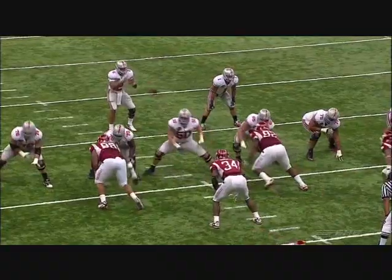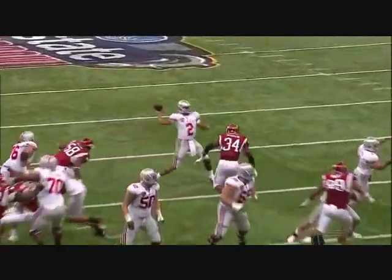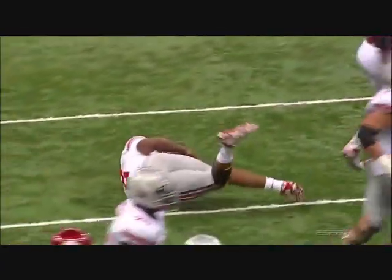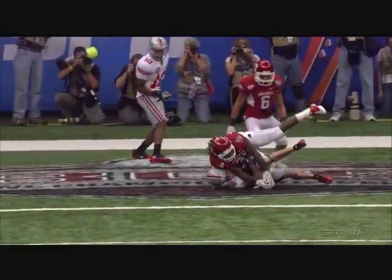Sanzenbacher touch. Well, Pryor does it here. He knows pressure's coming. Watch him retreat just enough to get rid of the ball before Jerry Franklin hits him. And then Sanzenbacher does the rest on the other end.